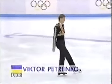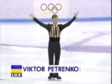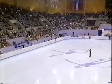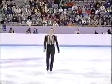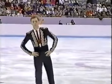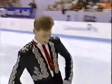Viktor Petrenko, little wobbly. Well, after the two major errors, it just seemed like the wind was knocked out of him. He performed the rest of the program without a lot of heart. He knows what those deductions mean. They're devastating. And he receives rather tepid applause.